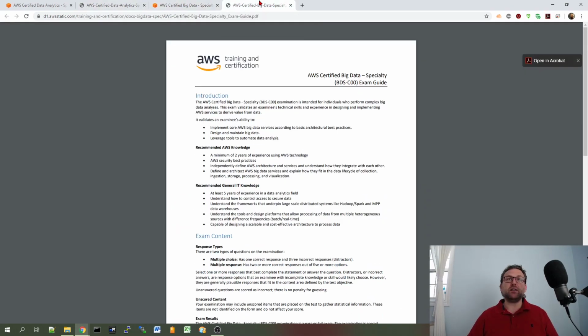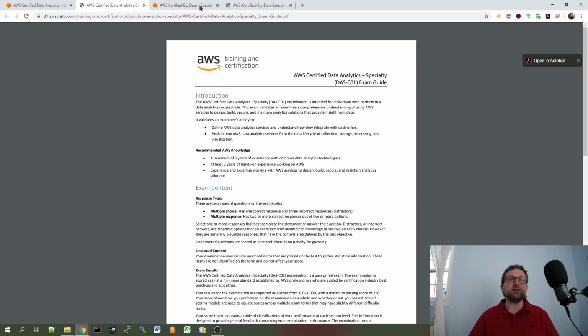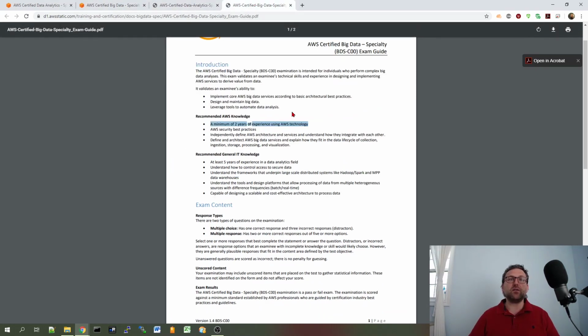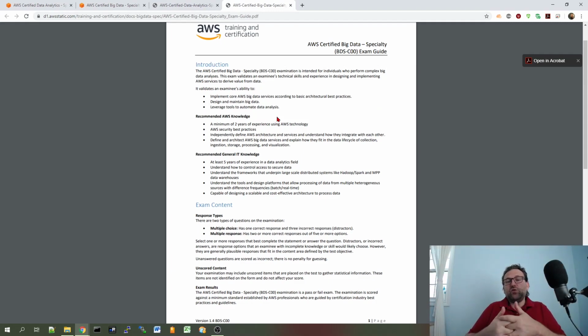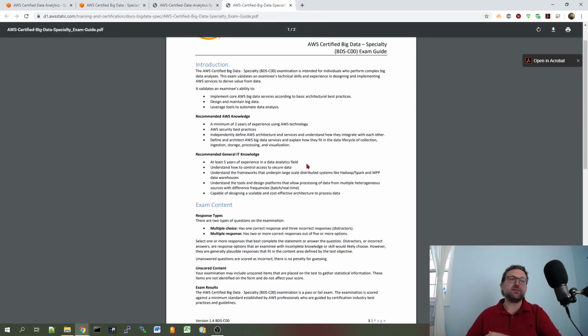So the big data specialty, let's look at the exam guide itself. Again, this one says 2 years of using AWS technologies, right? It doesn't give the same minimum of 5 years experience in the document itself, but as a general rule, the 2 years of experience using AWS was sort of on top of having understanding of open source. Oh, actually it says in the next chapter, 5 years of experience in the data analytics field. So it's same requirements.